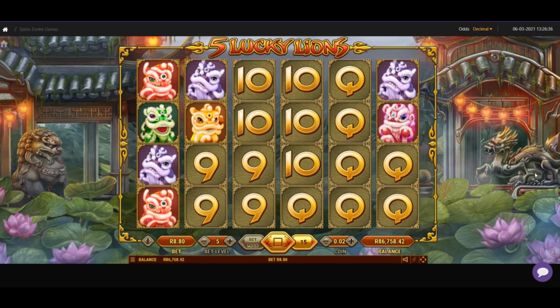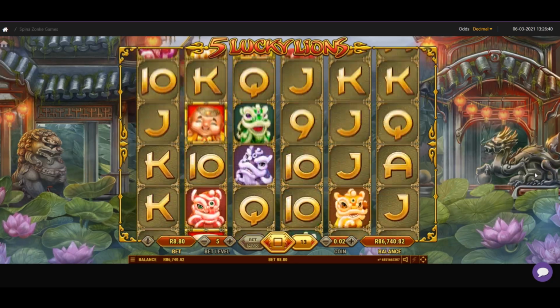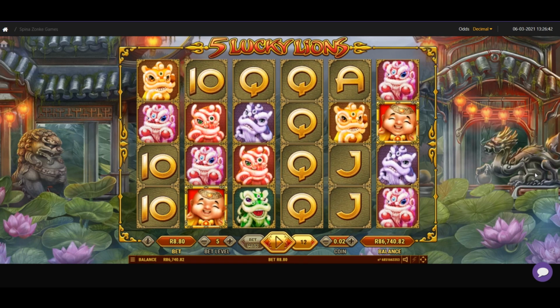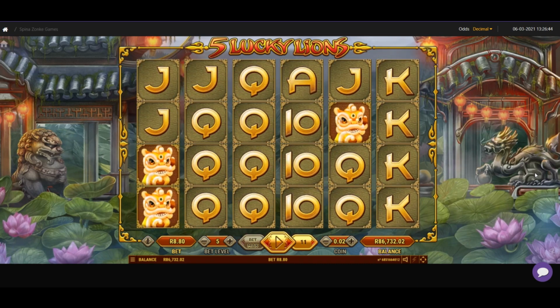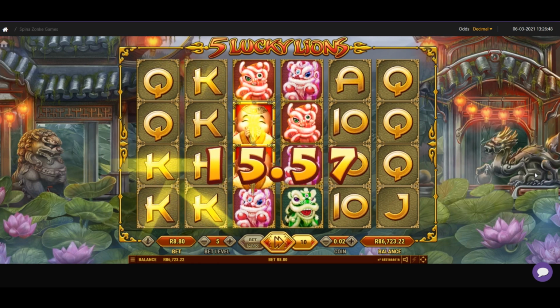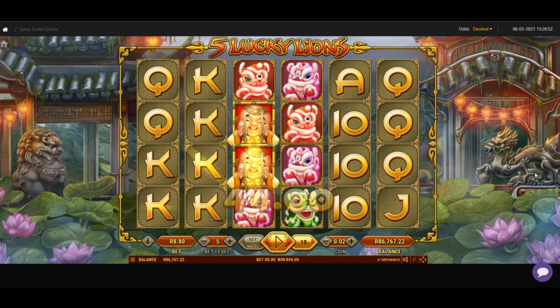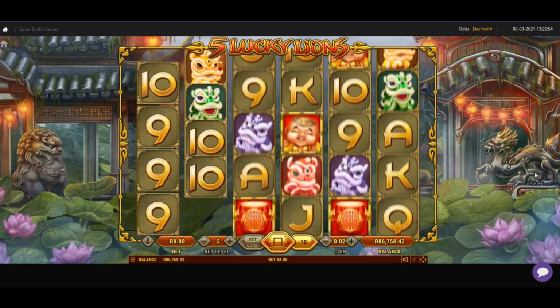Very chill game. I feel like this game runs a bit smoother. It's not as quick as some of the other ones. I'm quite enjoying this one. Ooh, lots of symbols there, but unfortunately no wins. Okay, here we picked up probably a small win, I'm guessing, on the kings again, and the happy symbol man.